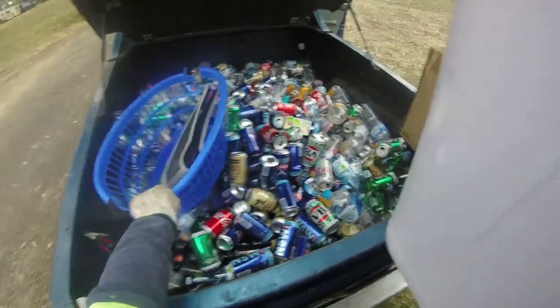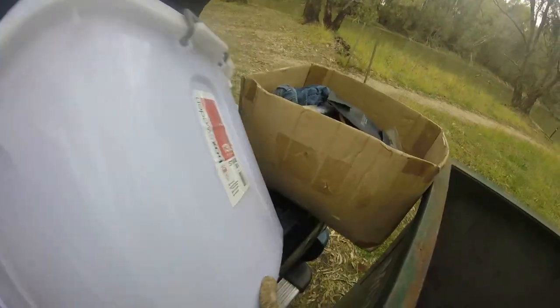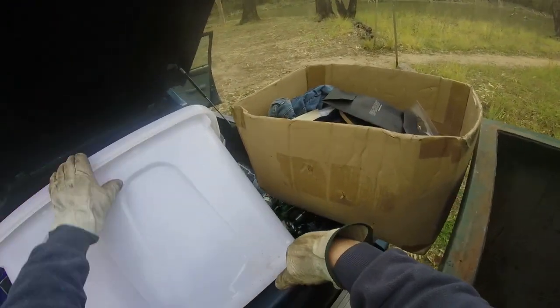I'm going to take the clothes basket. Oh dear, that's got some weight in it. Those tools are going to get struck. Right, hop on out of here. Yep, let's get out of here. Up we go.